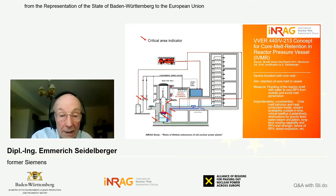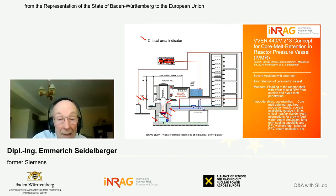But the cross sections through which the water can go in and cool from outside, and through which the steam that is produced can be removed from these gaps, are not really clear. There are obstacles which come from the design, which is an old design already, and this in-vessel melt retention concept was not implemented in the original design. These are the problems here.